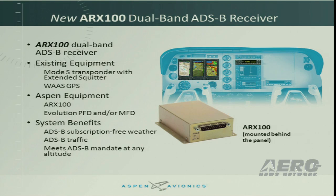But when you asked about Capstone, that applies particularly well to our certified product line that we're going to be launching for the ADS-B environment. And that includes 3 different products. The first one is the ARX100. It's an ADS-B receiver that can go in aircraft who already meet the ADS-B out mandate. So let's say you've already upgraded your Mode S transponder with extended squitter, and you've already got a GPS that is compliant with ADS-B. Now you can buy an ARX100, and that will bring in the traffic and the weather and be able to display that up on our displays.